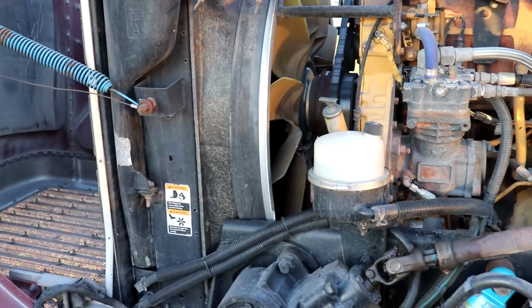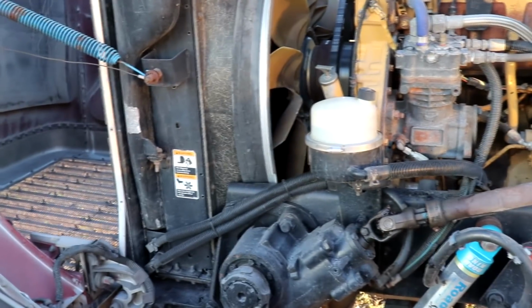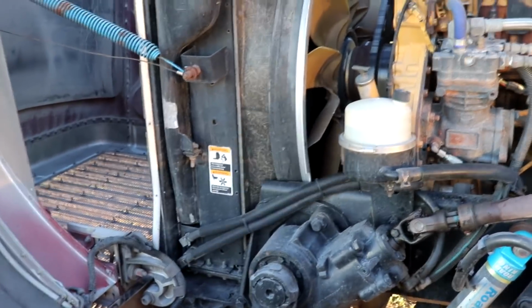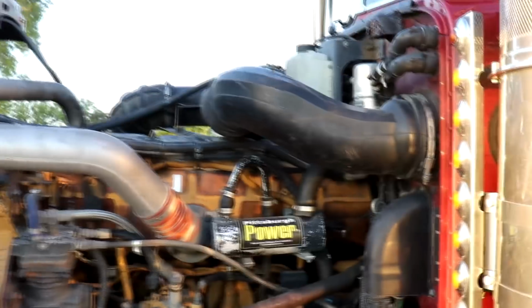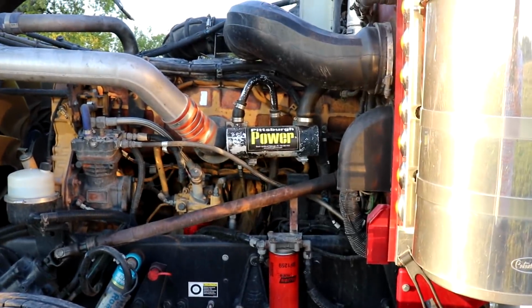When the truck gets a little warm, you hit a hill and it starts to heat up, there's a sensor in here that tells that clutch to engage, and that fan will kick on. And up in the cab, doing 60 or 70 miles an hour, you can hear it kick on. So what else we got here?